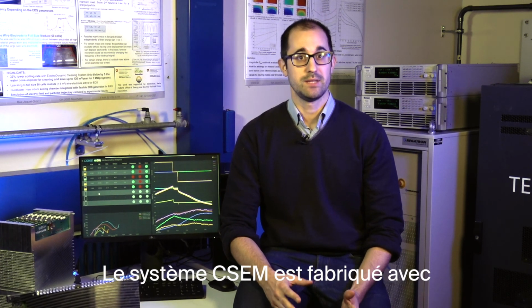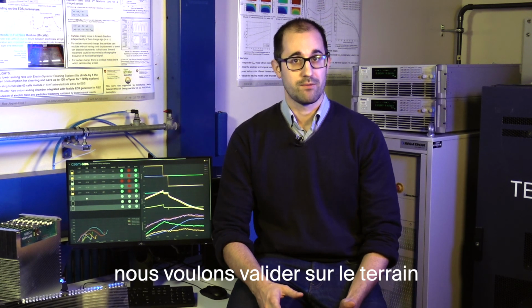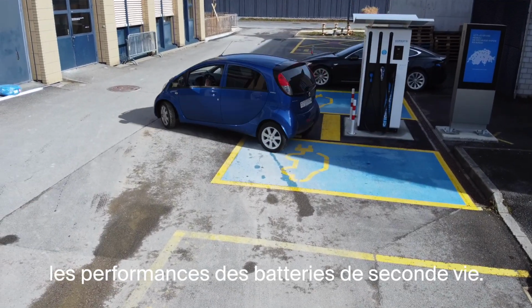CSEM system is made with cost-effective electronics, and within CircuBAT, we intend to validate the performance of second life batteries in the field.